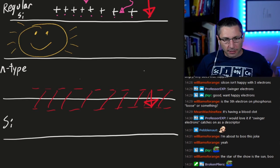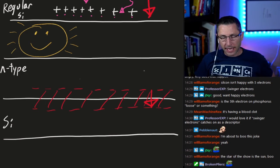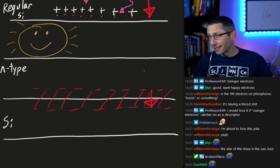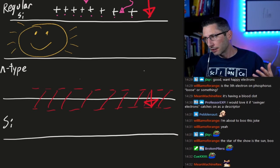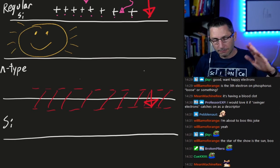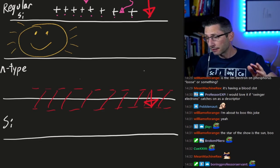All right, so here's our electric field that's created. Now, the sun is always emitting light. It's what suns do. Unless of course it's nighttime and the sun's been turned off for a few hours. But outside of that, it's always emitting light.